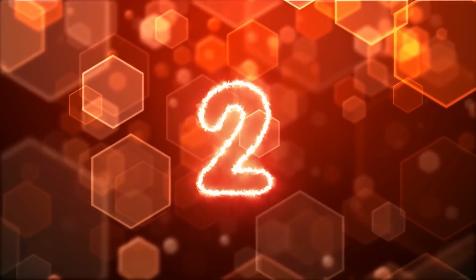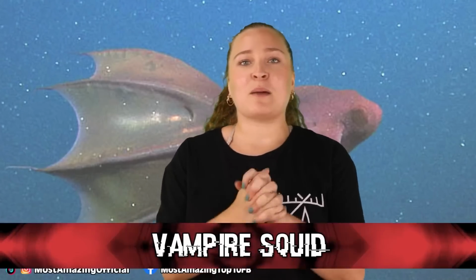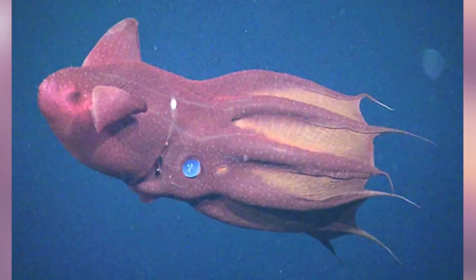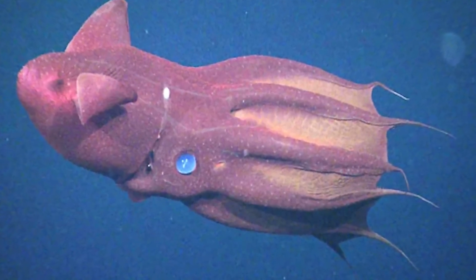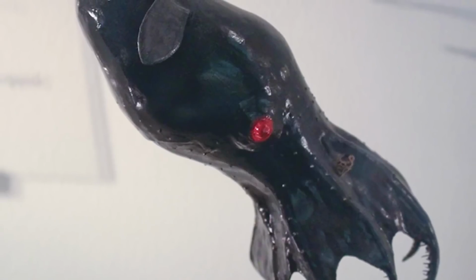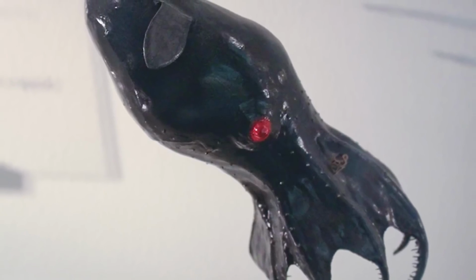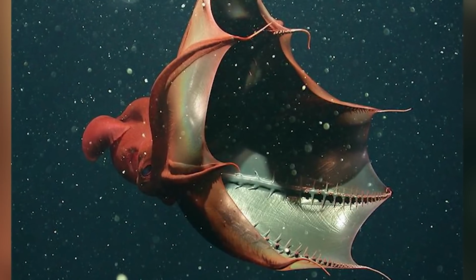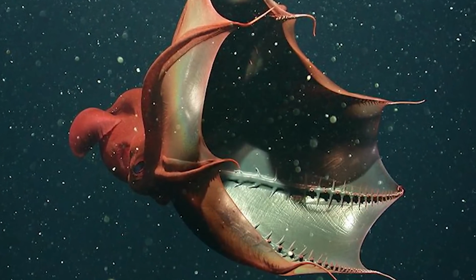In our number 2 spot today we have the vampire squid. The vampire squid is the last surviving member of its order, and it has similarities with both the squid as well as the octopus, which might make it a contender for most threatening animal on today's list. Like the Dumbo octopus from part 1 of this video, this guy has little ear-like fins that help it propel itself through the water, but unlike the Dumbo octopus, it isn't small and cute and sweet looking.